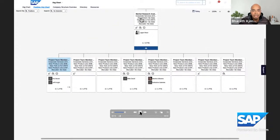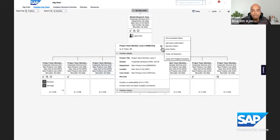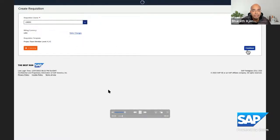Again, someone could be taking a long leave, or you have a sudden surge of demand because of business needs, and you want to augment your current staff with contractors or contingents, in this case external workers. So as a manager in the position org chart in your SuccessFactors application, you simply click on that position, and from here, as you can see, create a SAP Fieldglass requisition. You simply click on that, and it will actually start a job posting in SAP Fieldglass automatically.